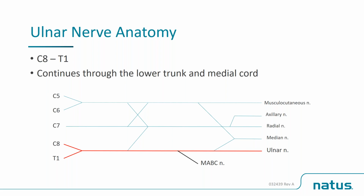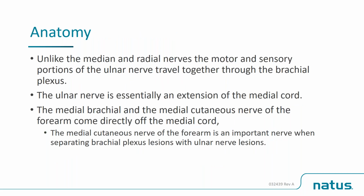So kind of in a way, the ulnar nerve is an extension of the medial cord. And now, when I think of the brachial plexus, both the median and the ulnar nerve, the sensories and the motor go through different portions of the brachial plexus. The median nerve's motors are all through C8-T1, and the sensories are all higher up. And the ulnar nerve is not that way. It is truly mixed all the way through. So it's just something we have to think about as we're putting together the pieces of the puzzle.